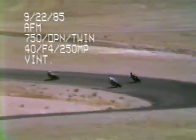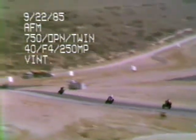Okay, Formula 2 and RZ 350 Cup Riders up to the pre-grid, please.